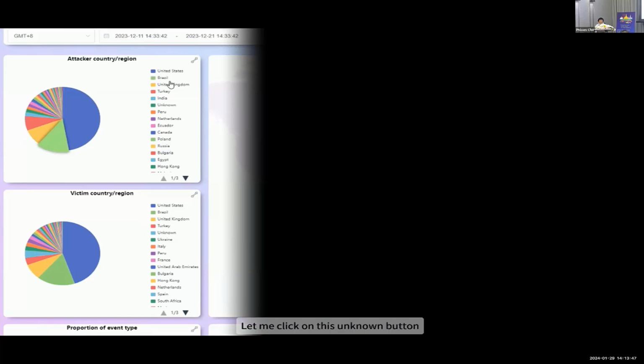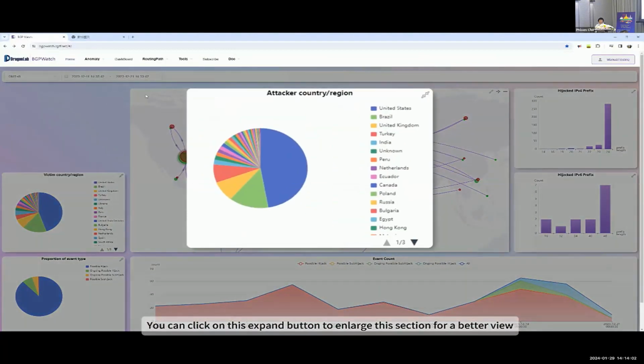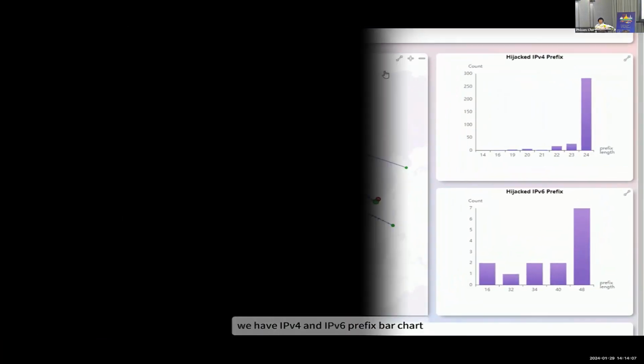Let me click on this unknown button. This hides the statistics from unknown countries and regions, and the rest of the figures of the countries are automatically redistributed in this pie chart. You can click on this expand button to enlarge this section for a better view. On the right, we have IPv4 and IPv6 prefix bar chart. Along the x-axis, we have the prefix length, and along the y-axis, we have the hijacking event counts.